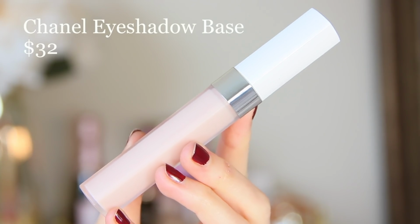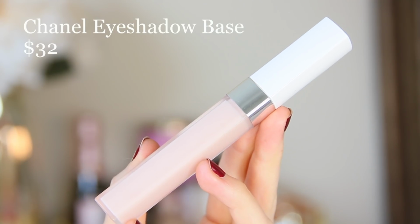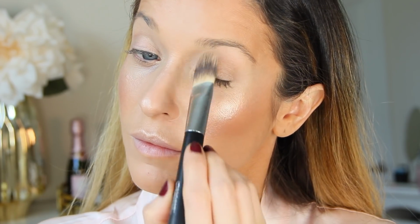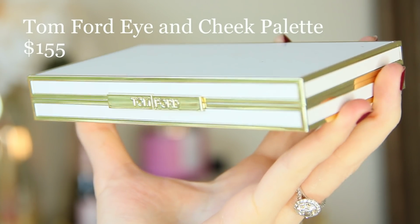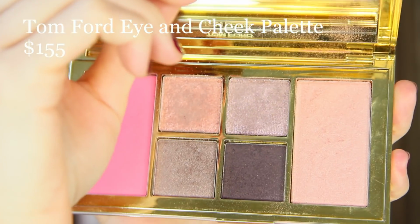Now that I'm done with the face, it's time for eyes. I'm using the Chanel eyeshadow base. It's a great lid smoother. It helps keep eyes looking vibrant longer. The price is not too bad either at $32. For eyeshadow, I'm using the Tom Ford Eye and Cheek Palette. This retails for $155.